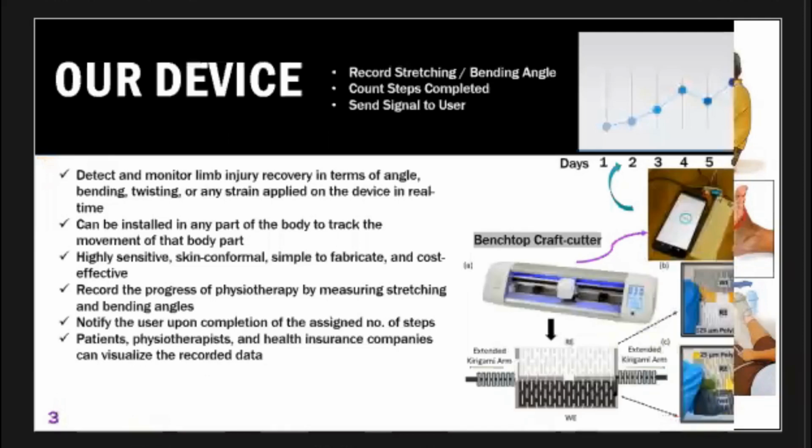So here is our device. Our device is inspired by the kirigami design. Kirigami is a Japanese art of cutting paper. So being inspired by that, we have designed this strain sensor. Our strain sensor can detect and monitor limb injury recovery in terms of angle, bending, twisting, or any kind of strain applied on the body parts.